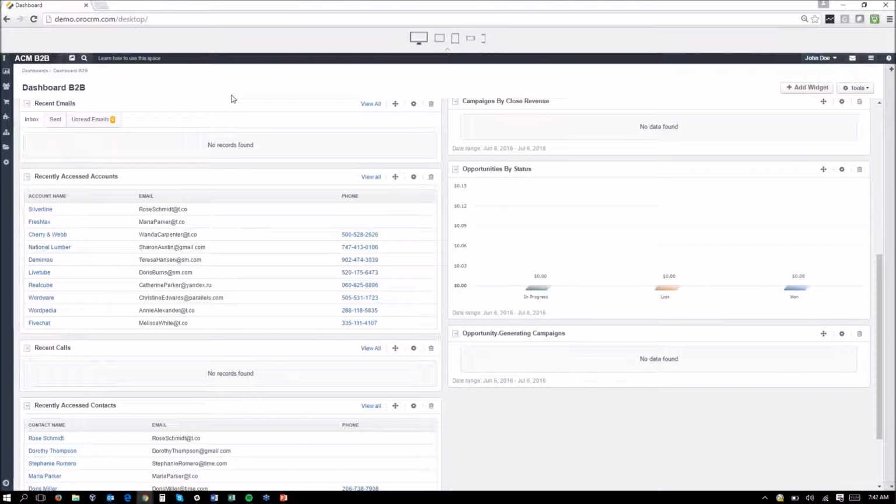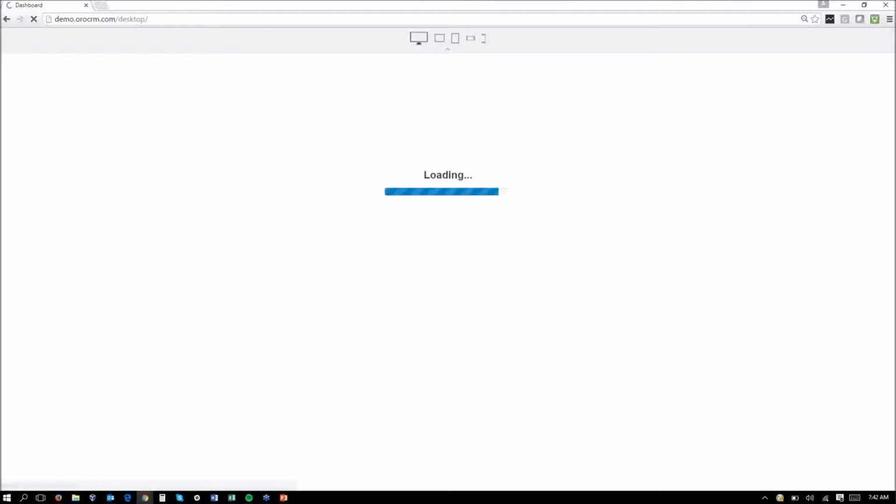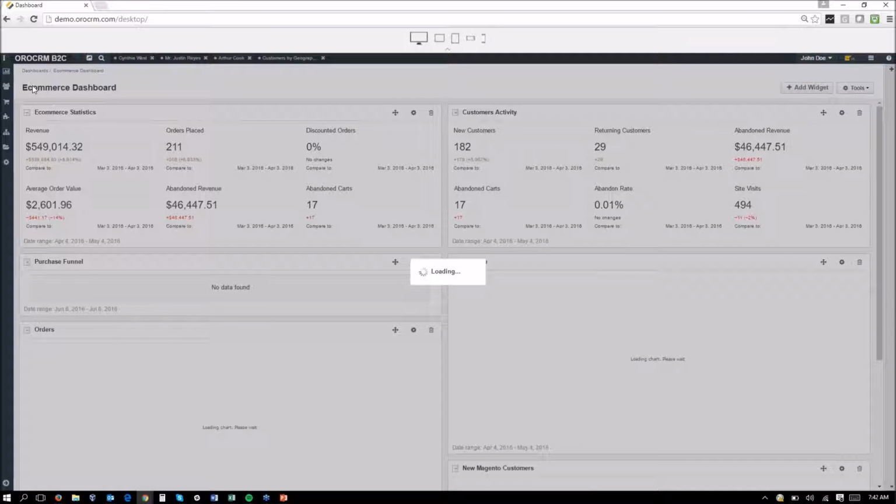Awesome. So without further ado, we'll get to our first questions. And the first question that we have is, what makes Oro CRM better than Salesforce, not taking into account pricing?